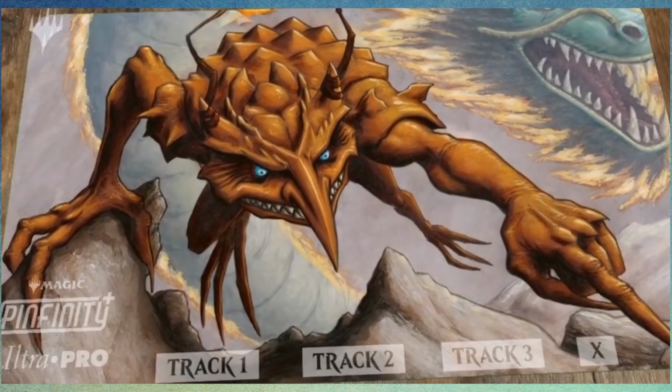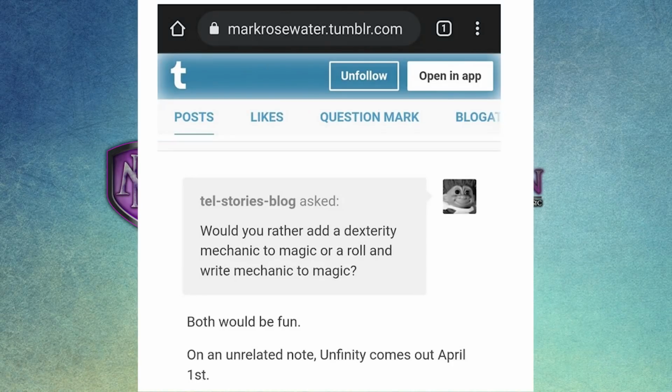So a little while back, somebody asked him, "Would you rather add a dexterity mechanic to Magic or a roll and write mechanic to Magic?" And Rosewater responded, "Both would be fun. On an unrelated note, Unfinity comes out April 1st."